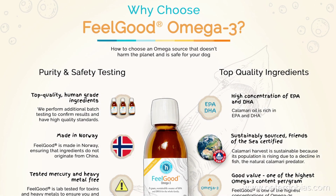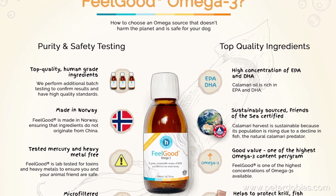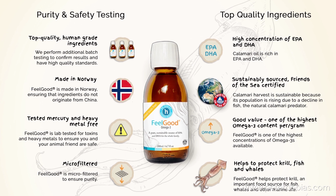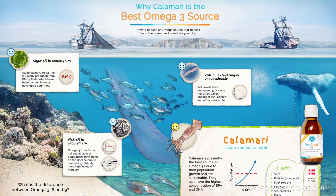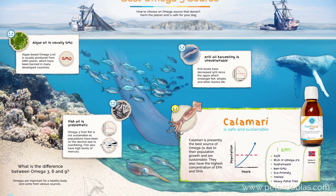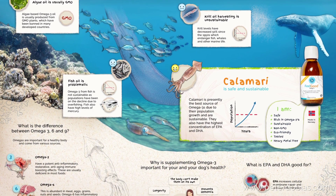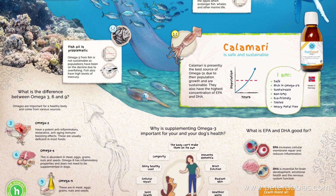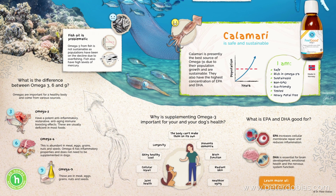When we sourced Feel Good Omega, we had many challenges to source safe and sustainable ingredients. There are many companies that still produce fish oil or krill oil, and they're not sustainable because they're actually affecting the whole food chain for fish and whales and other marine mammals. If you do have your dog on krill oil, please reconsider. And when it comes to fish oil, we are concerned about heavy metals and also the problem of overfishing. So what we've chosen is actually an omega oil that is made of calamari. And calamari has increased in population since the 50s because there are fewer fish, and fish eat calamari. So we're not really depleting the population of calamari. This is the most sustainable oil that we could find, and it's also made in Norway.